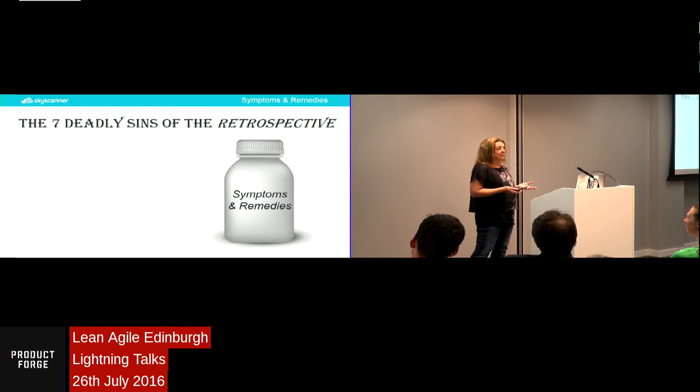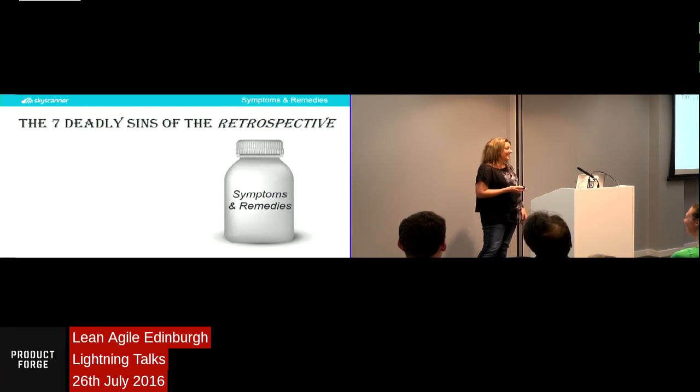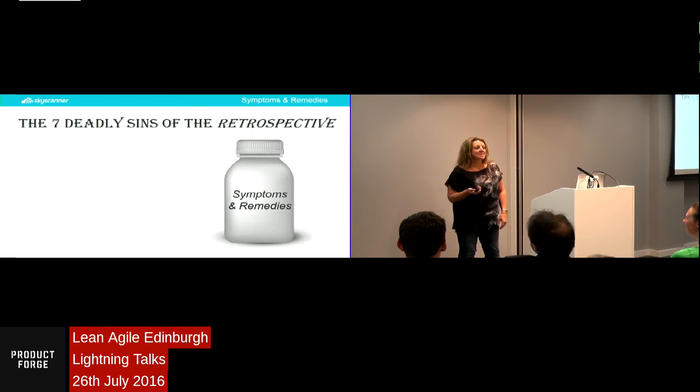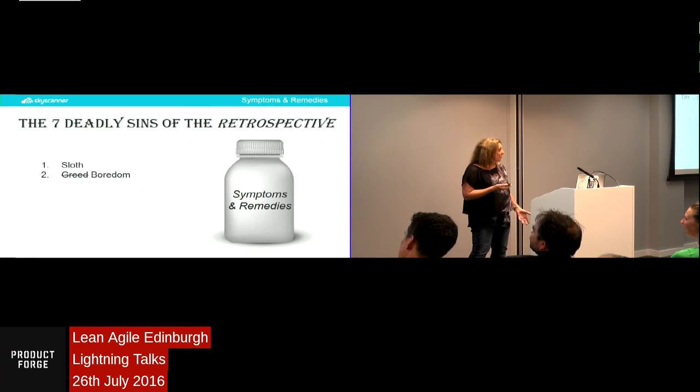So what I'm going to do is talk you through how you actually recognise these deadly sins when they're happening in your retrospective, and what can you do to put a stop to them? And more importantly, what can you actually do to prevent these things from happening in the first place? So I'm going to start off with one of my favourite ones, which is sloth.